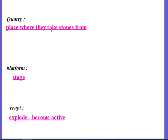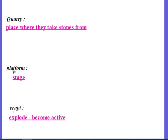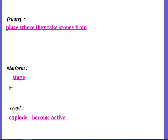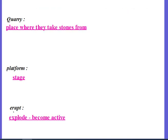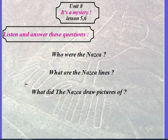Here we have quarry. Quarry, place where they take stones from. This is a place where they take stones from. And here we have platform, something like a stage. I can say that the president was on the platform. And the last one here is erupt. Erupt for the volcano. The volcano erupts. The volcano explodes. It means it becomes active. Become active.